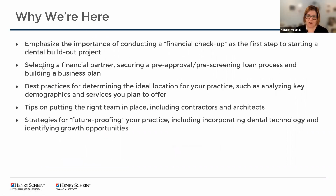Today, we're going to be focusing on the key steps when starting a new project. There are a lot of decision points, but we're going to be talking specifically about the importance of conducting a financial checkup as the very first step to building a dental office. We're going to give you some tips on selecting the right financial partner to work with, including the credit approval process and what you can expect there. We're going to share some best practices for determining the ideal location for your practice, including demographics and services that you plan to offer. We'll give you some tips on putting the right team in place with contractors, architects, and so on. And finally, we'll give you some strategies for future-proofing your practice, including dental technology and identifying growth opportunities.